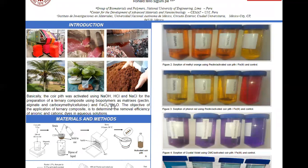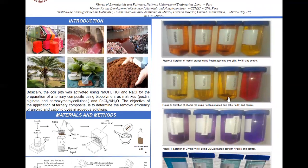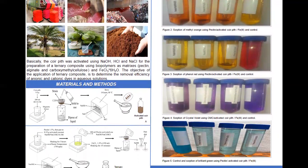As a way of discussion, we decided to show these figures in order to observe the removal of the dyes by the composites according to the previous bar graph. In the first one, we can see adsorption of methyl orange using pectin activated corn pith, iron chloride hexahydrate, and control. The next one, adsorption of phenol red using pectin activated corn pith, iron chloride hexahydrate, and control. The next one, adsorption of crystal violet using CMC activated corn pith, iron chloride hexahydrate, and control.